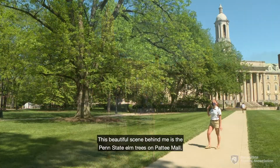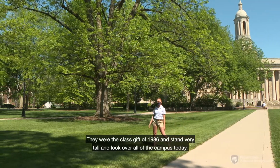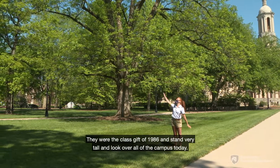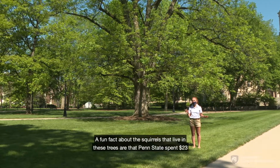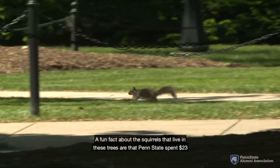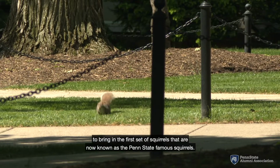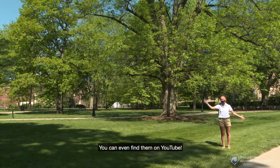This beautiful scene behind me is the Penn State elm trees on Pollock Mall. They were the class gift of 1986 and stand very tall and look over all of the campus today. A fun fact about the squirrels that live in these trees are that Penn State spent $23 to bring in the first set of squirrels that are now known as the Penn State famous squirrels. You can even find them on YouTube.